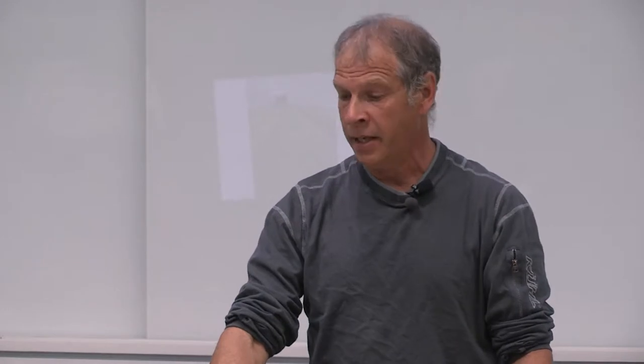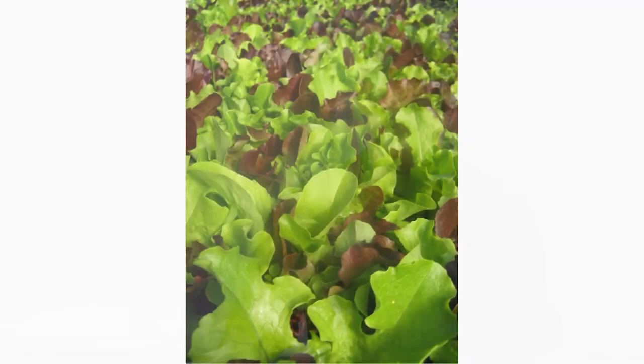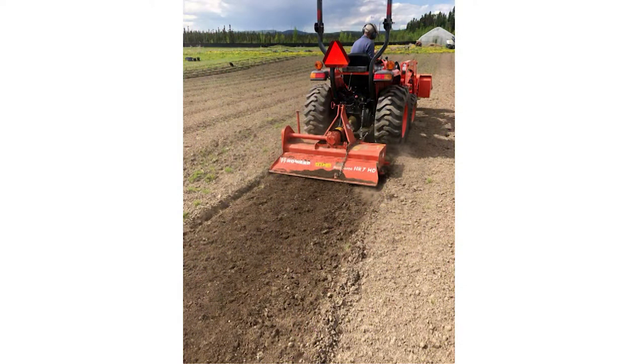We'd start early in the season when there was still snow on the ground with our salad greens. This is our spicy mix, for those of you who used to buy it at farmer's market, and our baby lettuce mix. We'd grow it in plug flats, and then we'd transplant those into the ground early in the season. Later in the season, we'd direct seed it. So here we are out in the field when the snow is gone early in the season to set up the main field crops.